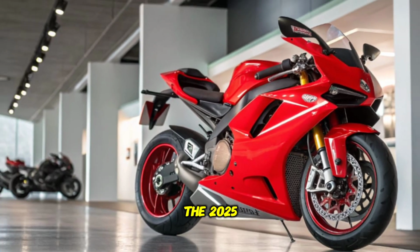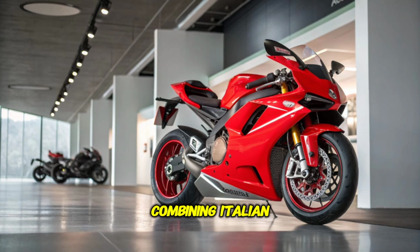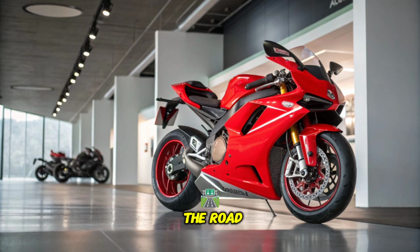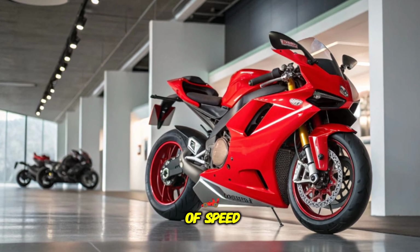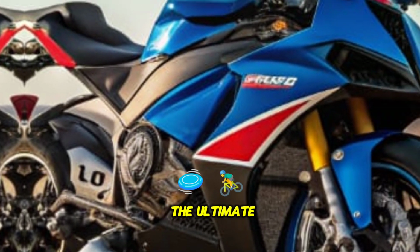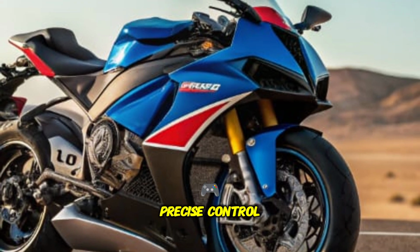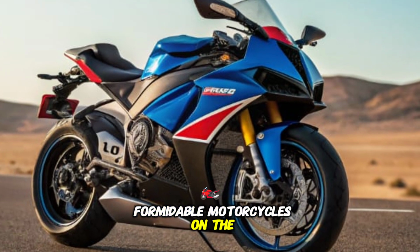The 2025 Aprilia RSV4 Factory is a masterpiece of engineering, combining Italian craftsmanship with cutting-edge performance technology. Built for the track but refined enough for the road, this superbike continues Aprilia's legacy of pushing the boundaries of speed, handling, and electronics. For those who crave the ultimate riding experience, the RSV4 Factory delivers a thrilling combination of raw power, precise control, and advanced rider aids that make it one of the most formidable motorcycles on the market.